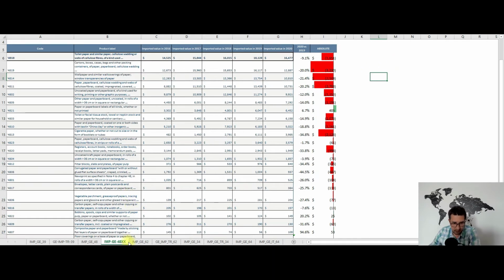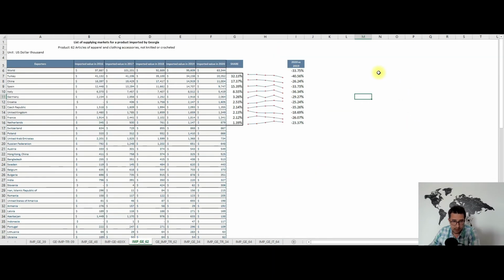Next product. My next recommendation is related to articles of apparel and clothing accessories, and guess what? Turkey is again the main trading partner. Here it's understandable as Turkey hosts a couple of big players in the apparel and clothing accessories in the modern retail sector, and they dominate the imports, as you can see here.